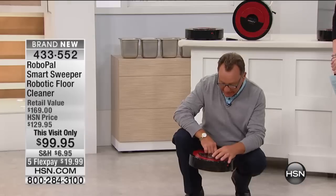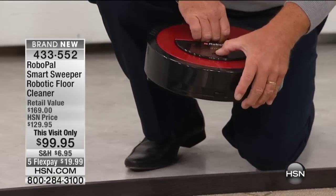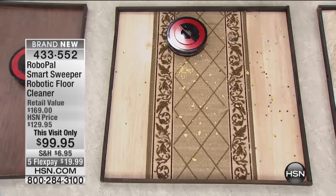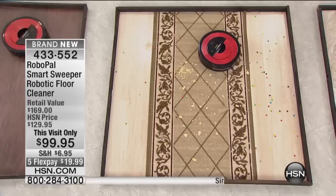And what we have here now is a mixture of a carpet and a laminate floor, and we're going to set him off and let him go to work. There he goes. And he'll just go from one floor to the other. He's quite happy. He doesn't really care. He's like up, down, carpet, up wood, the carpet, down the carpet.